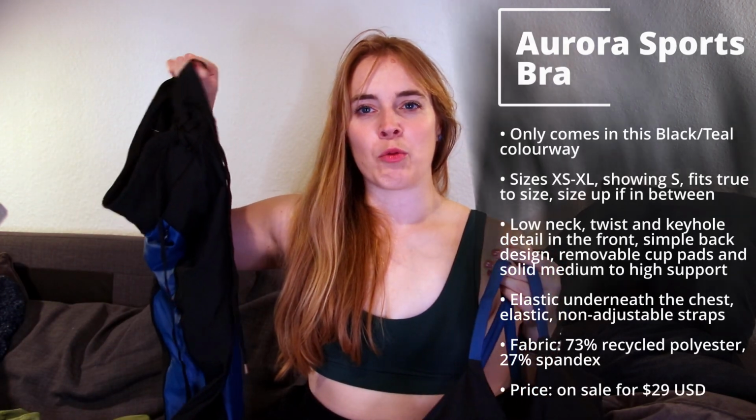And I couldn't figure out why, but if you buy this as a set and you want to purchase the leggings in medium, it's more expensive. But as I said, you can also buy these separately, but the set price is very, very cheap. So this is the Aurora Sports Bra.